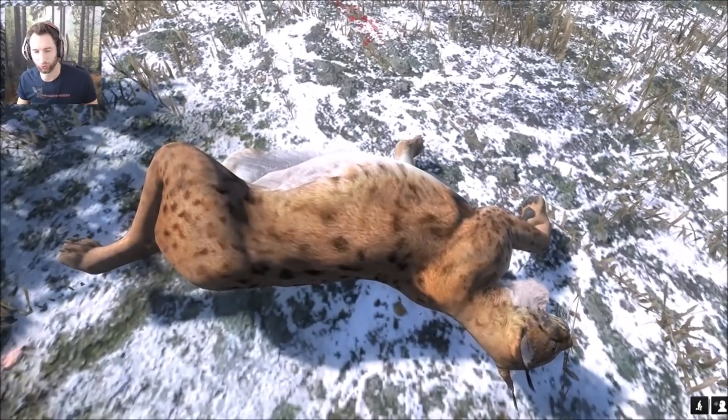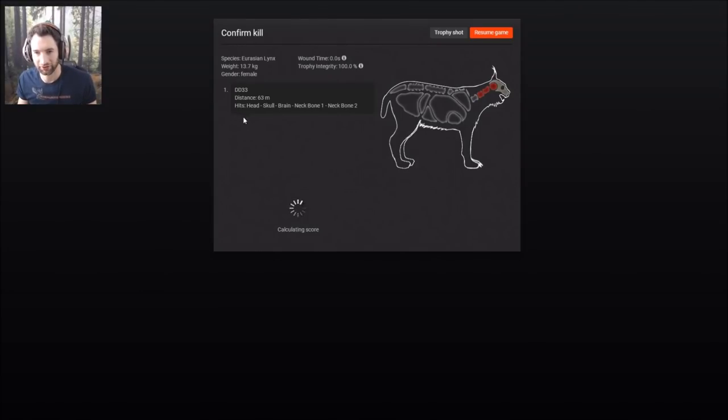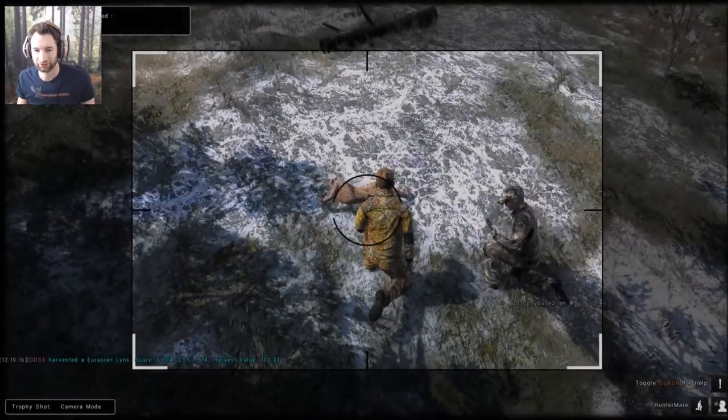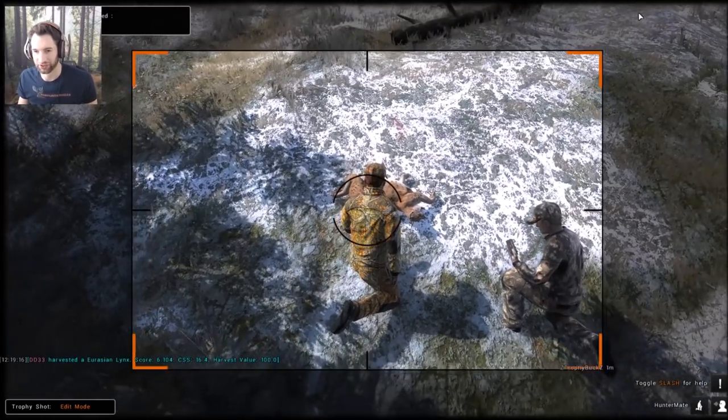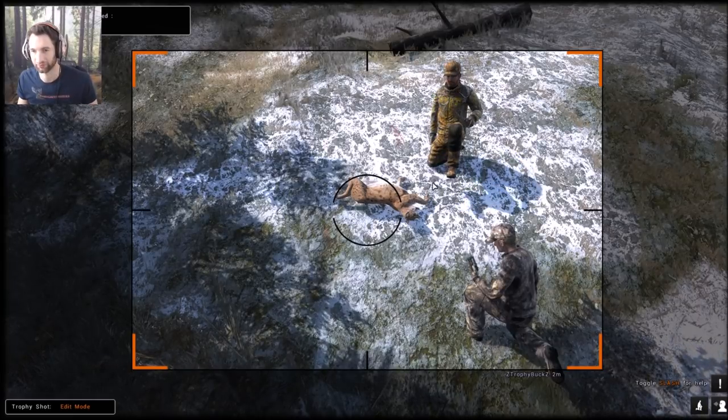What do you think? I don't know what a decent score is on these lynx, but we'll pick it up here. Looks like we made a 63 meter skull, brain, neckbone 1 and neckbone 2 shot. She scored 6.1, and nice. She weighed 13.7 kgs. Definitely take a trophy shot. Our first Eurasian lynx with the AR-223.